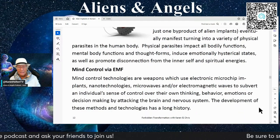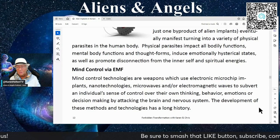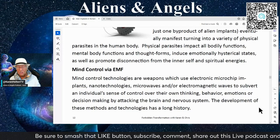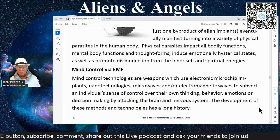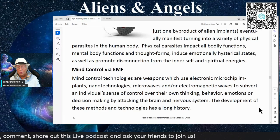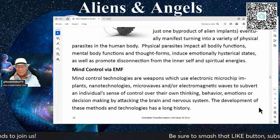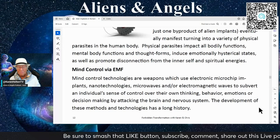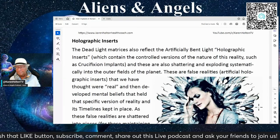Mind control via EMF. Mind control technologies are weapons which use electronic microchip implants, nanotechnologies, microwaves, and/or electromagnetic waves to subvert an individual's sense of control over their own thinking, behavior, emotions, or decision-making by attacking the brain and the nervous system. The development of these methods and technologies has a long history.